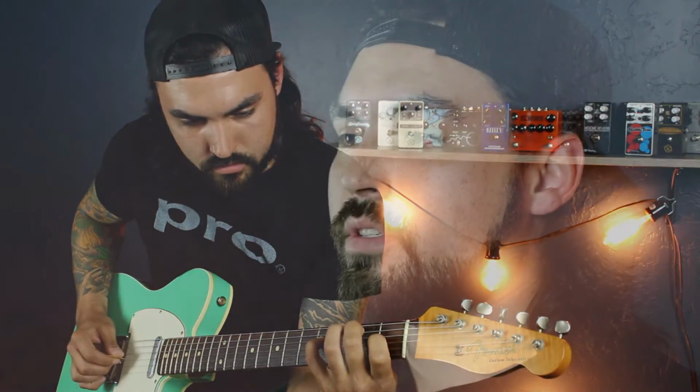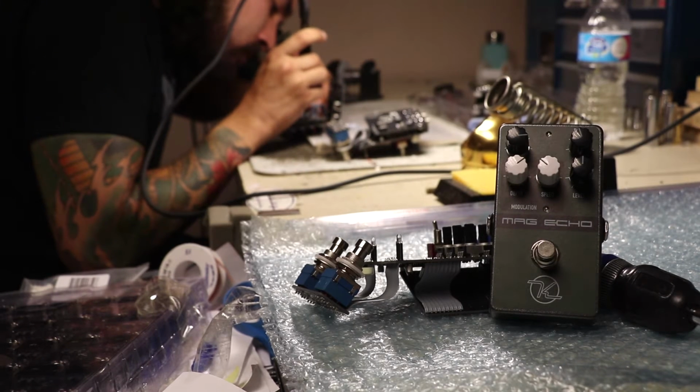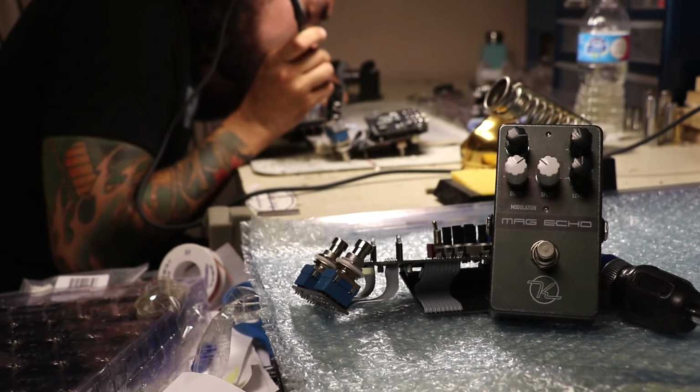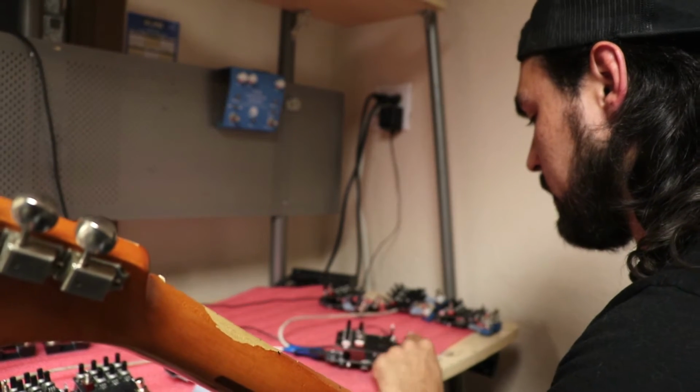One of my favorites for sure is the Mag Echo, which is one of the ones I'm playing on, or I was playing on. I use it in my rig. I play a lot of gigs out in a country band, and that one's on a lot. I mean, it fills up the space really nicely. It's got this nice tape warble to it. It's just one of the best. In my opinion, it's one of the most usable echoes out there. So I enjoy that one.